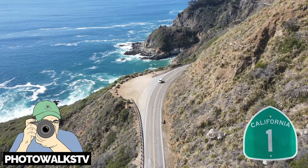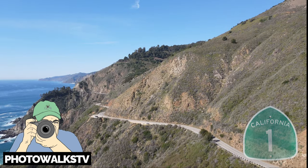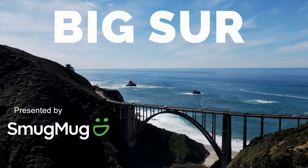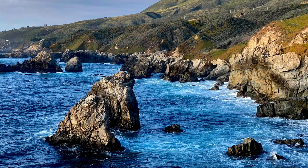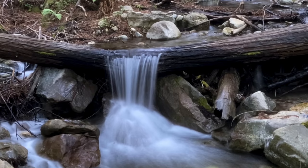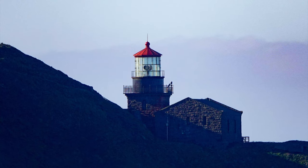Back on Highway 1 and continuing our Central California Coast road trip, this time, where else but Big Sur. Big Sur is so large and expansive, many people are confused when they come here. They're not exactly sure where to stop, what to see, what to photograph, so we're going to make it really easy for you on today's episode. We're going to get out of the car a lot and show you the highlights of Big Sur.